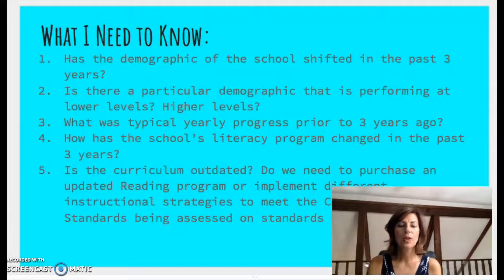So what I need to know about the demographic. Has the demographic of the school shifted in the past 3 years? Is there a particular demographic that's performing at lower levels? Is there one that's performing at higher levels? What was typical yearly progress prior to 3 years ago? And how has the school's literacy program changed in the past 3 years?